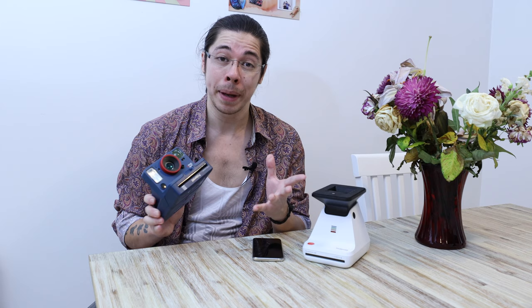Your picture actually exists in the real world. The problem is, instant cameras, they're kind of big, they're kind of bulky, this isn't going to fit in your pocket, and every time you press the shutter and a picture comes out, you're spending money. And film for instant cameras isn't that cheap.